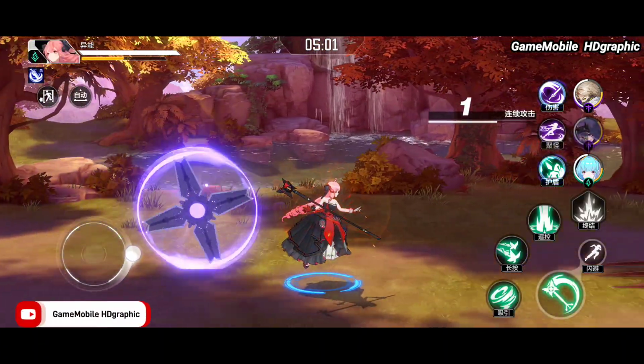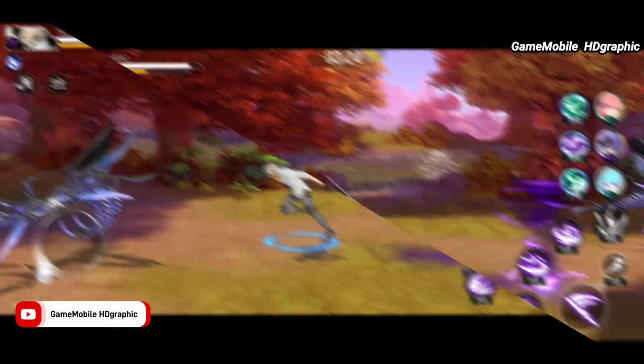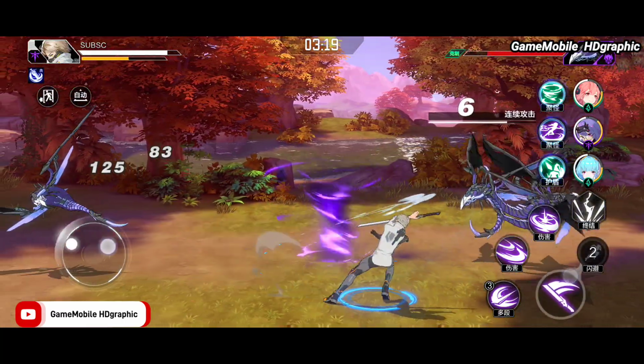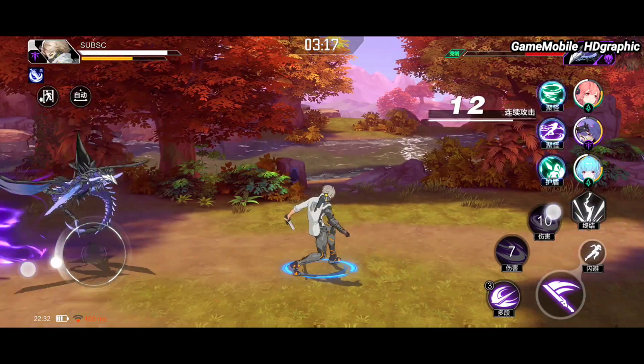The only thing I think this game should focus on is that the connection is always not in a stable condition. Space Hunter 3 is the best new side-scrolling RPG for mobile.